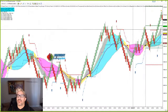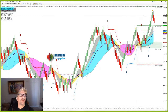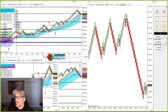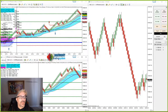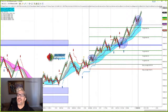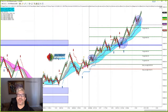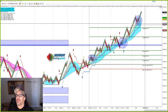ES, obviously right here, retested and shot up to target number one. Target number two is 47.08 and a quarter. The 100 NT Renko is continuing to push. All pullbacks are buyable unless you get a 79 close on NQ. Then you have to be apprehensive about a fade that could take you down to that 13.